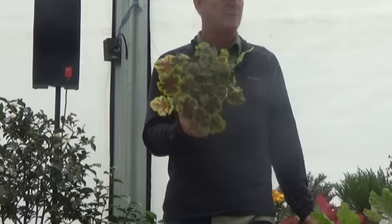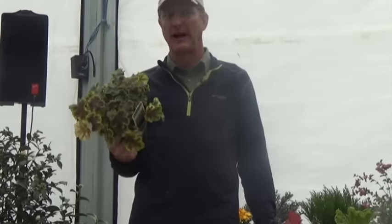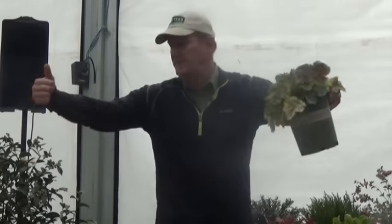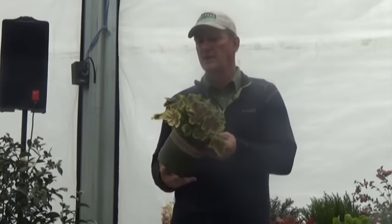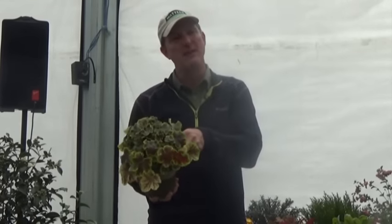Shade or sun, I find they'll go wherever. We used to think they were just shade, but I've got one in a pot, a big pot, and I planted just one. It's turned into this monster. It's glorious, and it's been in bloom since April. Hundreds and hundreds of blooms coming up out of this, which is beautiful. It's a copper-colored one I have, but they all seem to perform the same way.